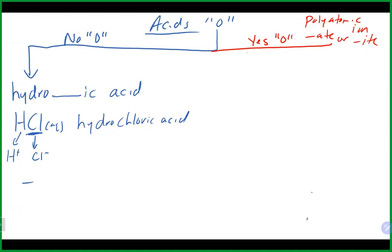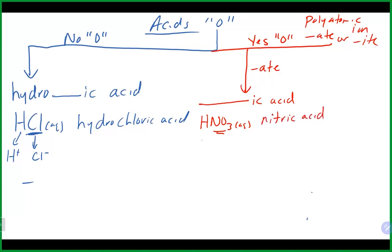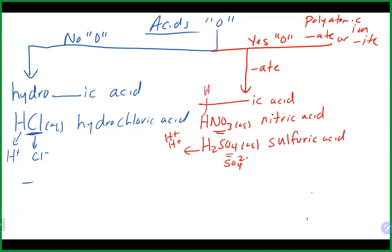So if it does contain oxygen and your polyatomic ion ends in ate, your acid name will be something ic acid. So if we take HNO3, NO3 is nitrate, which means this would become nitric acid. H2SO4. SO4 is sulfate, which means this should be called, what do you think it should be called? Sulfuric acid. Once again, there are two hydrogens here to balance out the charge on the sulfate, which is -2. So again, the top guy there, there's only one hydrogen because nitrate has a -1 charge. So they all balance each other out.